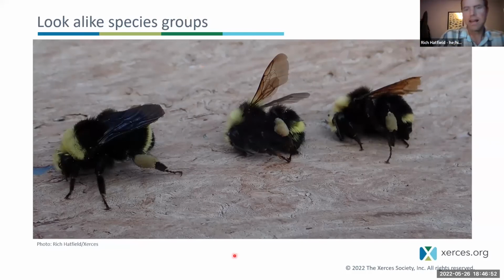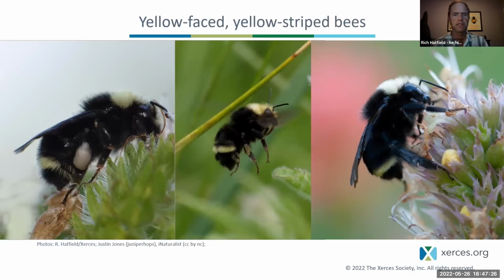Okay. So that's it. We have now introduced you to all of the species that you would encounter in the Pacific Northwest and California, and probably most of the rest of the West as well. We don't have a whole lot of time left, so we wanted to zoom through some of the lookalike groups. We've already talked about this, so I don't think we need to spend a whole lot of time on it, but we just wanted to put some of these lookalikes on the same slide so that we can start talking about them and talk you through how we might be able to differentiate some of these species.